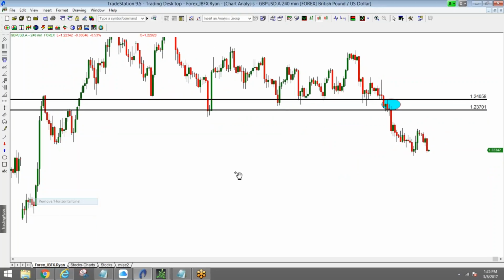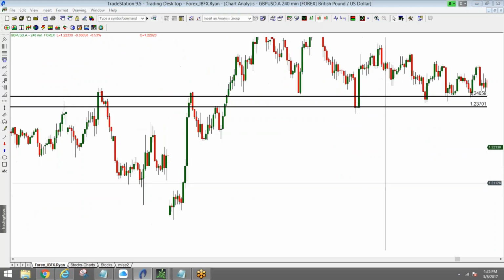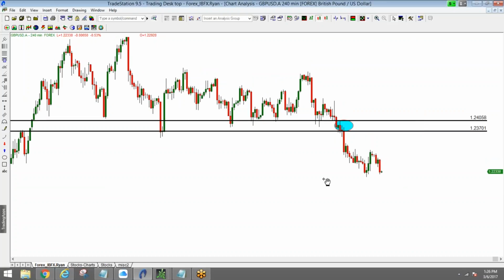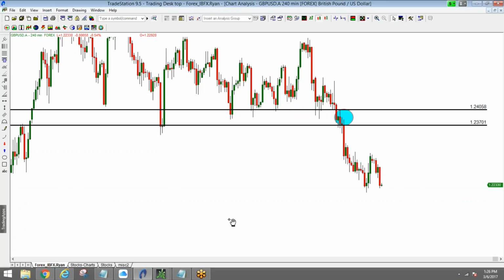No, I don't think anything is over here. So yeah, there is really nothing on the long side on this intermediate. This is a 4-hour chart, so 240 minute. Really nothing here to go long from. So I'm not interested in getting long the pound at all.